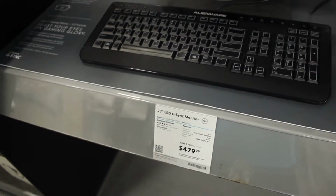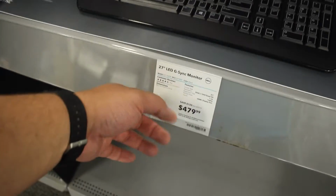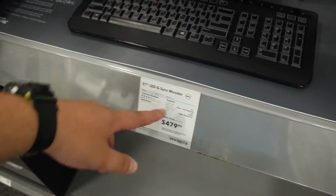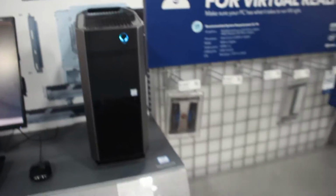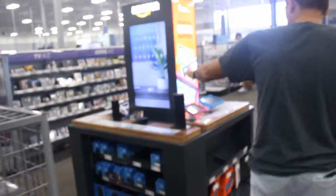What is this? A 27 inch, 144 hertz, 1 millisecond. It's a 1440 monitor. That's a kind of okay price, but I wouldn't recommend getting a Dell. You can get another brand for cheap. You want to get a power supply? You want to get some RAM? Yeah, let's get the Alexa.